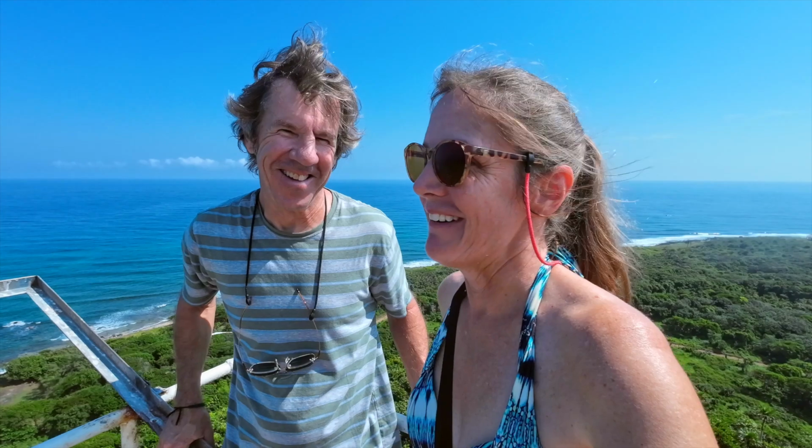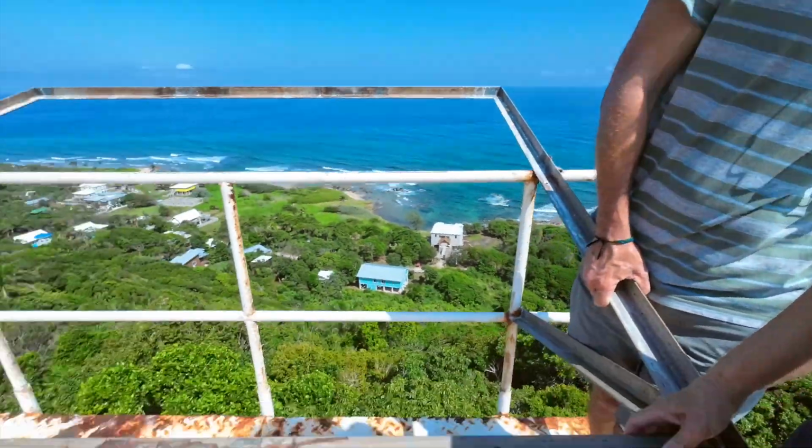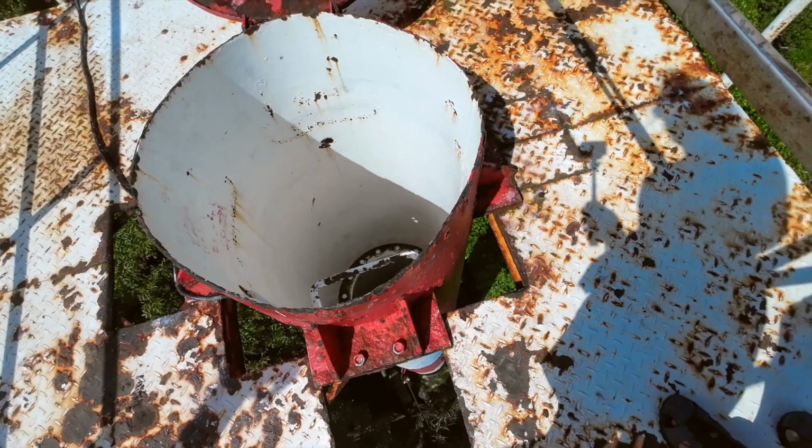Here we are at the top. Feeling a little nervous? Yeah, I'm ready to go down. I don't know what it is. I swear I feel like it's blowing in the wind. Yeah, it is moving a little bit. I don't like it. We're just standing at the top of this. I don't know how tall this thing is. Over 100 feet.